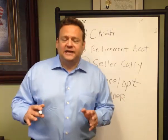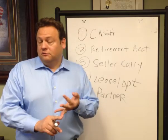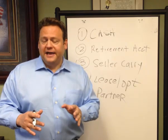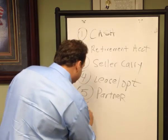You can buy cash using a partner's cash, IRA, or line of credit, or even the partner's credit to go to the bank to get the loan, so you don't have to go to the bank and beg for a loan. Let your partner go ahead and do that and then split the profits.